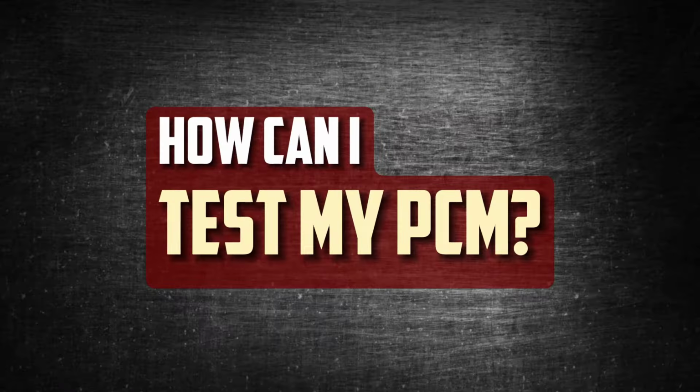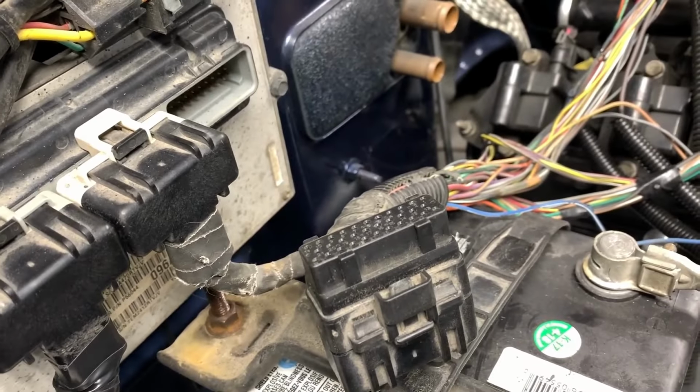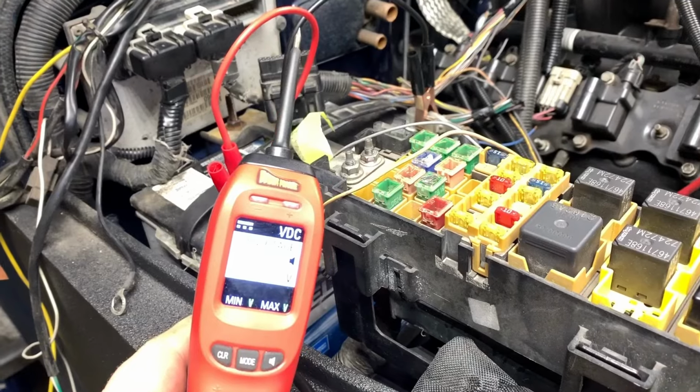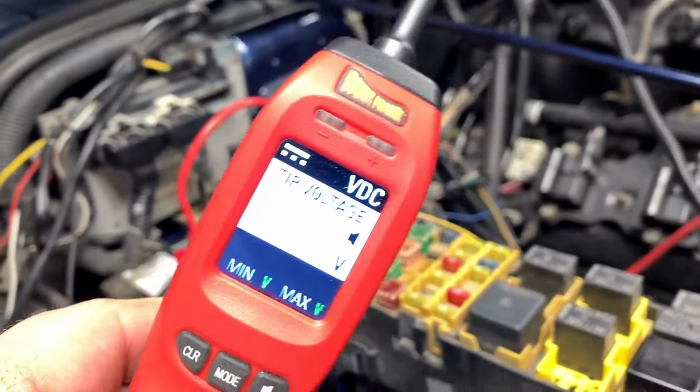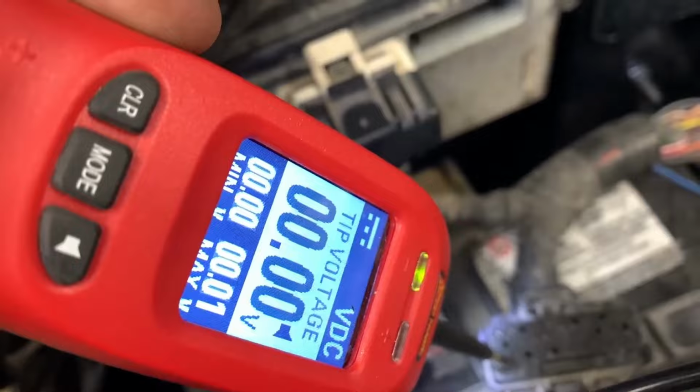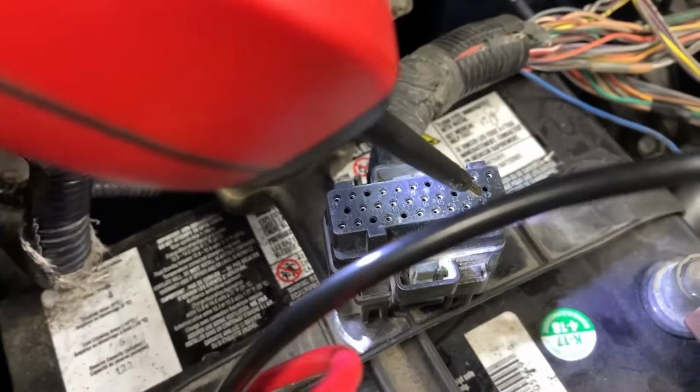How can I test my PCM? It is very challenging to test a PCM unless you have extensive experience with these kinds of tests. If you don't know how to test something, it's best to leave it to the professionals. However, you can use a multimeter to check if the PCM is receiving voltage and ground.